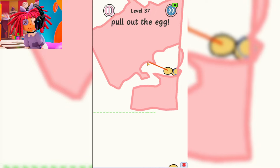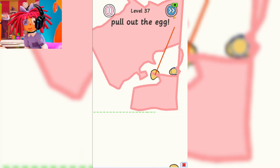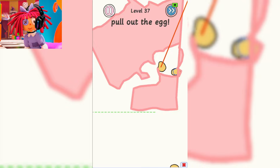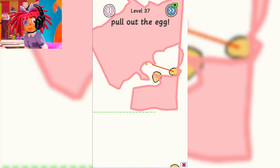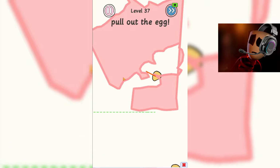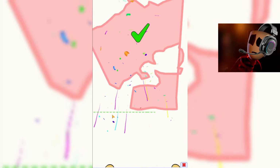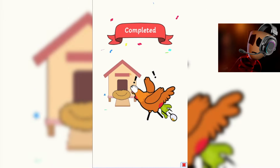And it looks like this game has this bug again where all these eggs start getting stuck in textures. To be honest, it really annoys me, but I don't want to restart this level, so I guess Jax will just have to pull all these eggs with all his might. I hope he really does it because sometimes they get stuck so badly that they don't want to get out. But we finally did it, and we helped this chicken lay all these eggs.